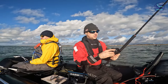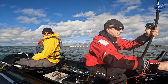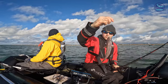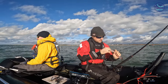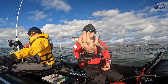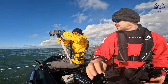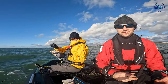Right guys, got our first fish. I'm trying to do it so we don't get hooks everywhere though. A three hook flapper is not a good idea on here. Got our first whiting of the day, probably one of many. Little tiddler, really. Getting back, and Pete's just pulling in a dogfish. Dogfish, yeah. You haven't fished the Solent unless you've caught a dogfish, have you?